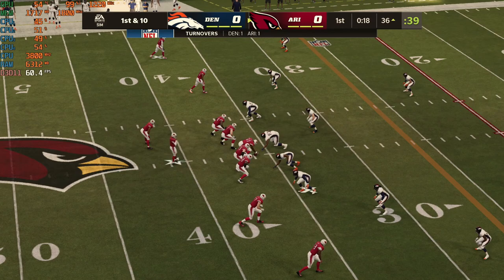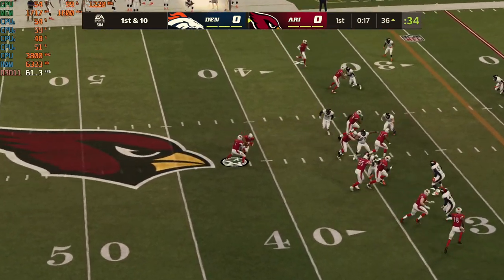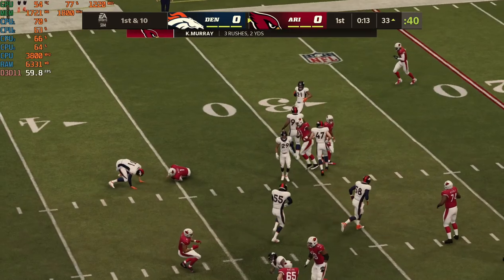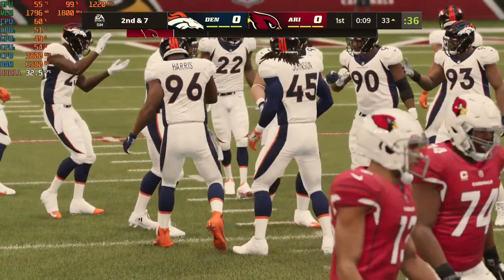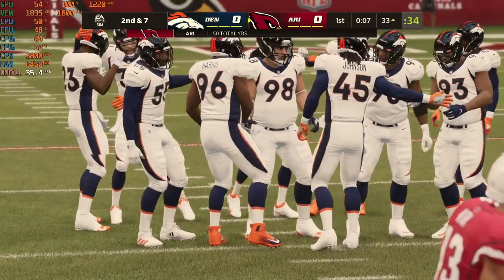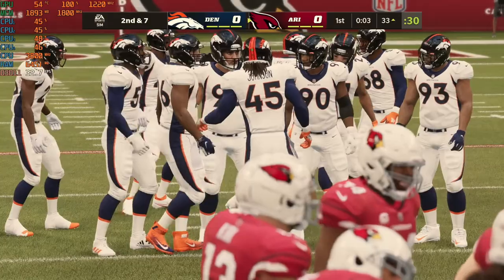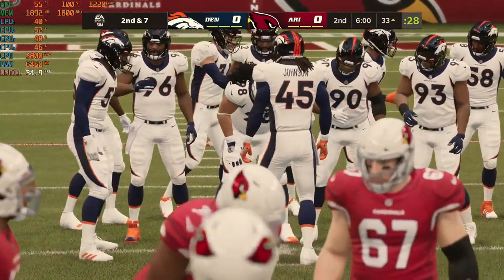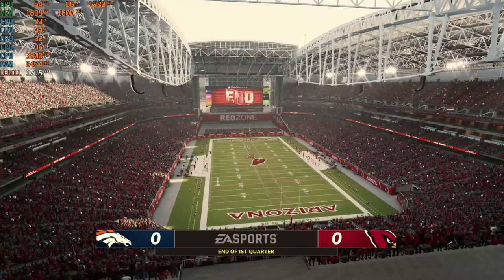So from the 36 now, first and 10. And they'll begin by running the option. And they'll have a gain of 3 to the 33. No score after one on EA Sports.